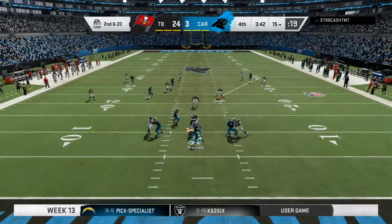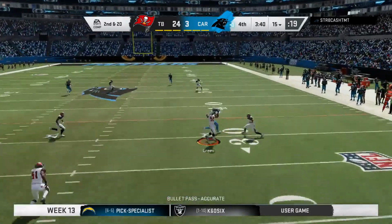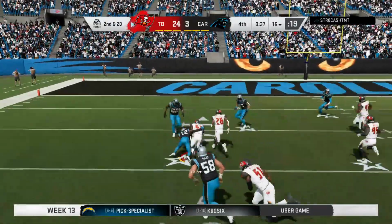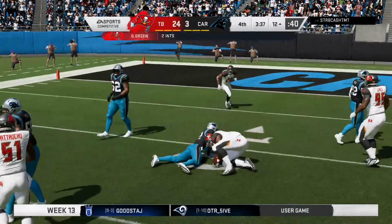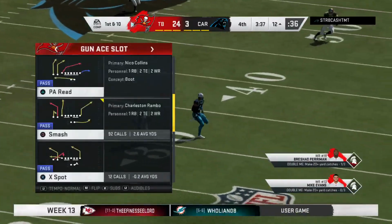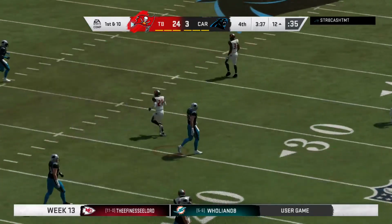Out of the gun, here's Prescott, trying to fit it into Moore, but it's intercepted. Picked off near the 29, and he'll get this back down to about the 12-yard line. That interception sets them up beautifully already in the red zone.